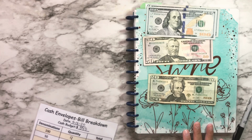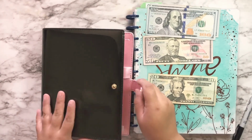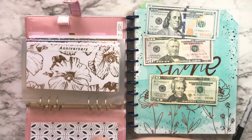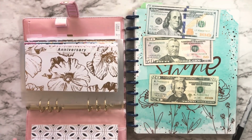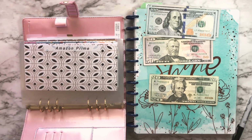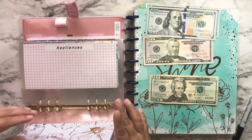My sinking funds. Let's go with that. Let me bring this one in right here. And let's see if you're able to see that. Okay, that's perfect. So one of the things that I wanted to do was to do the appliances.